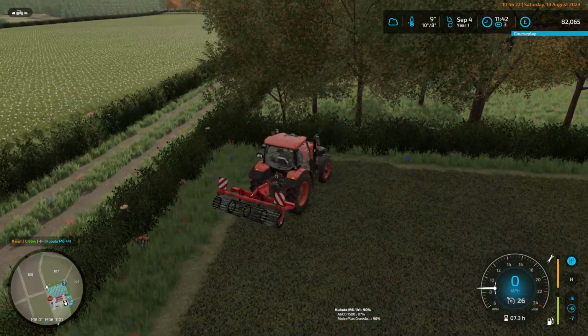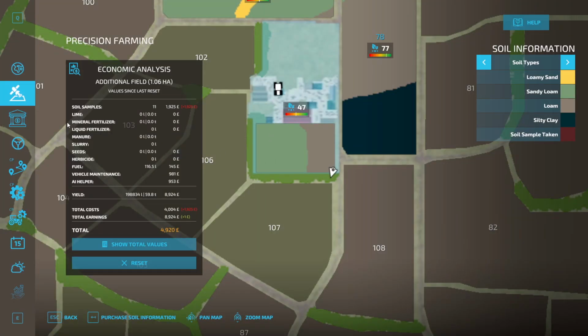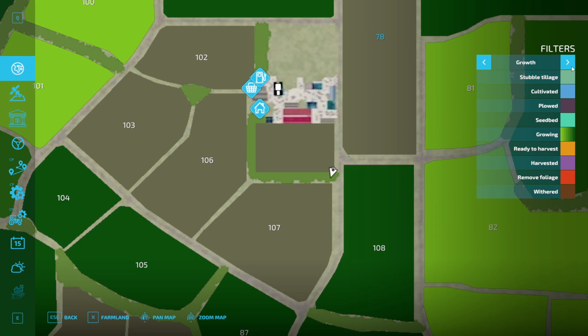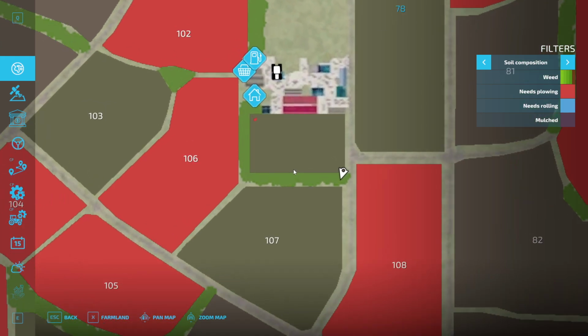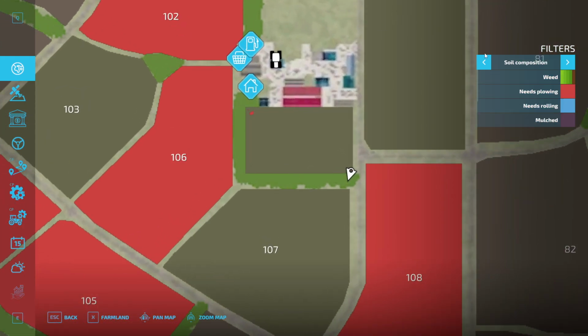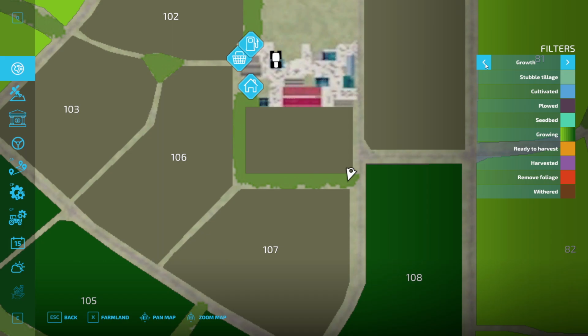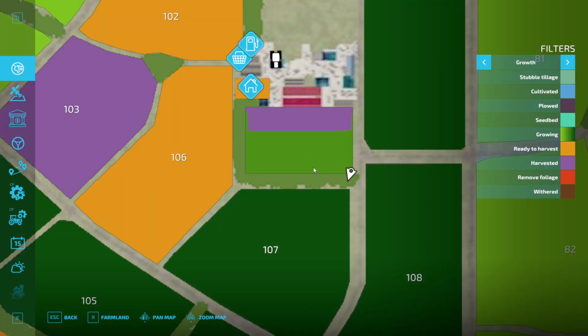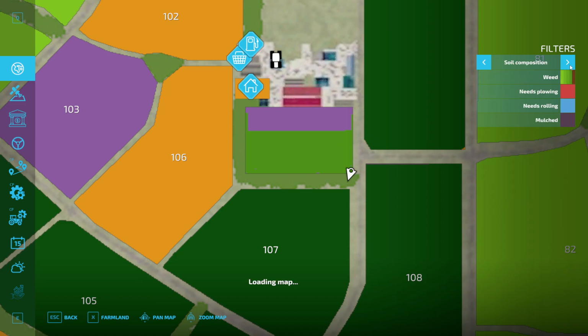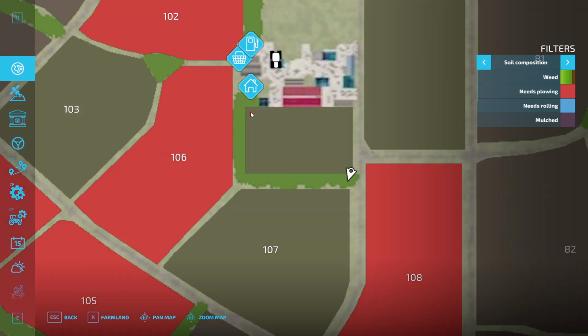Okay, I think this field's actually done. There's a patch there it hasn't done, but it has covered the entire rest of the field. If we pull back one, let's turn on grass. If we pull back one, we can see this is all set at harvested. This is growing. This is still growing, and we've subsoiled that. So rolling, subsoiling, you can do it in either sequence. It doesn't matter. I just have to go and tidy that portion of the field up.